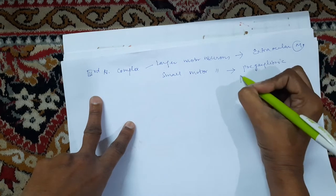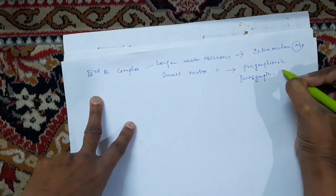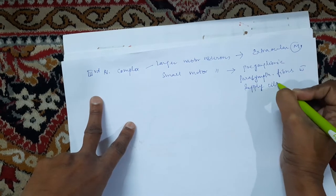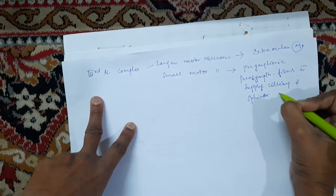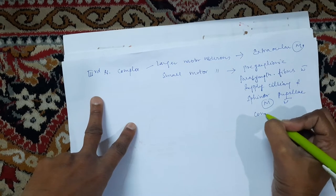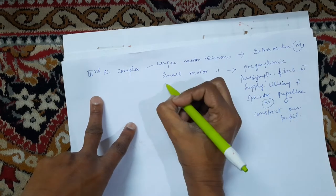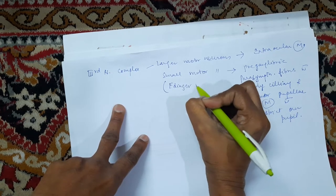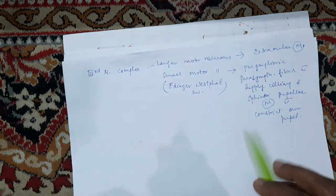preganglionic parasympathetic fibers which supply the ciliaris muscle and sphincter pupillae muscle, which constrict our pupil. The small motor neuron is the Edinger Westphal nucleus.